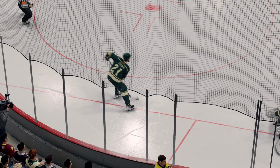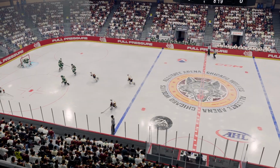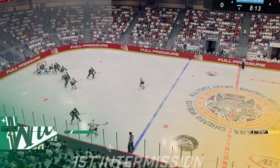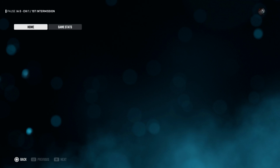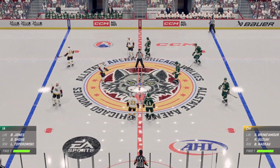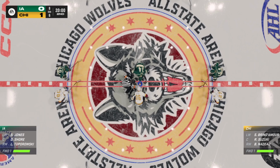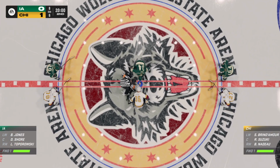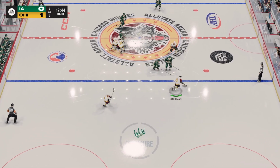First 20 minutes of play is in the books. Both teams get a chance to refresh and reset. We'll be back with second period action in no time. Period number two set to go here. Officials moments away from dropping the puck. Here we go, middle frame now underway as the puck drops.